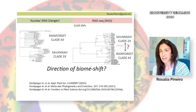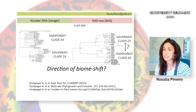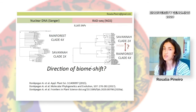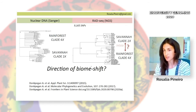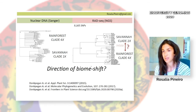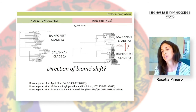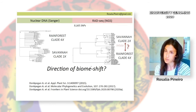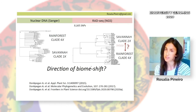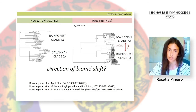However, our data didn't allow us to conclude on the direction of the biome shift, although the dating suggests that it could be from the rainforest into the savanna. The topology of our tree doesn't really resolve the relationship between these two clades, the savanna and the rainforest clade, and the sister genus Intsia. Therefore, the direction cannot be resolved, and we would need to sample all the outgroups, the sister genus Intsia and the genus Brodriguesia, which are in the same clade as Afzelia, to resolve the direction of this biome shift.